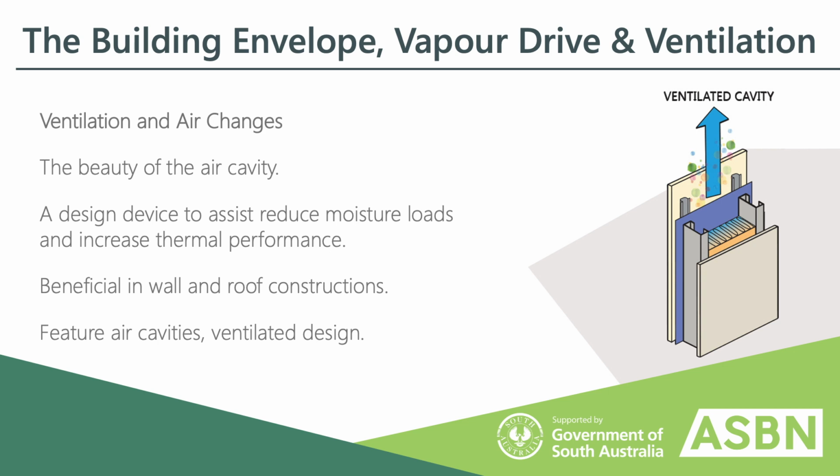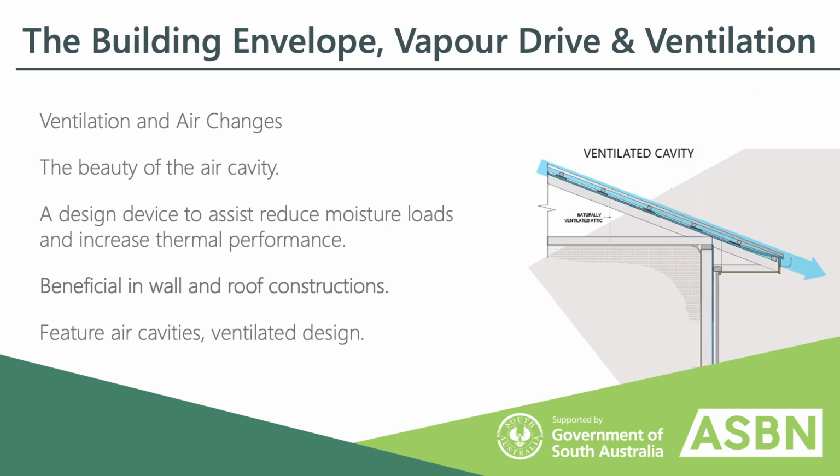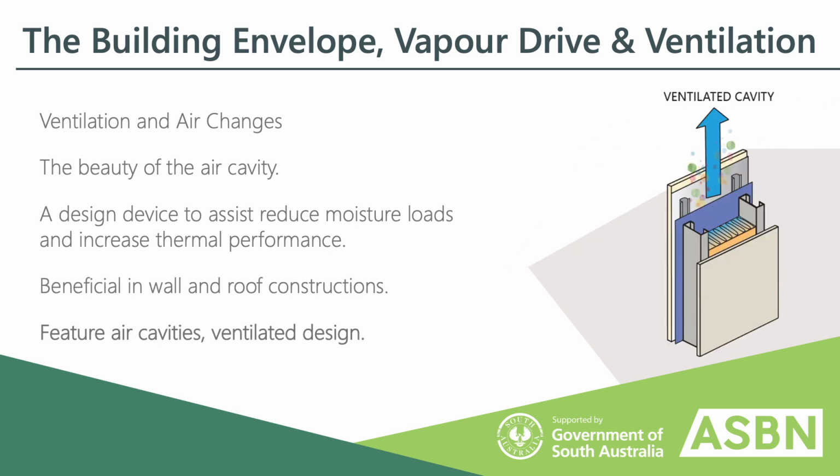Air cavities. Now the beauty of an air cavity is it can provide a physical break in the vapour drive, and they're a vehicle for ventilation and drainage. Air cavities work naturally to relieve the system of moisture build-up, and they're an efficient air barrier and dry out faster. Opportunity for added thermal performance. Air cavities and ventilation are beneficial in a wall, but also in roof constructions. Especially in colder climates during winter, interstitial moisture can build up and easily condense under the metal deck. And where possible, feature air cavities and a ventilated design.